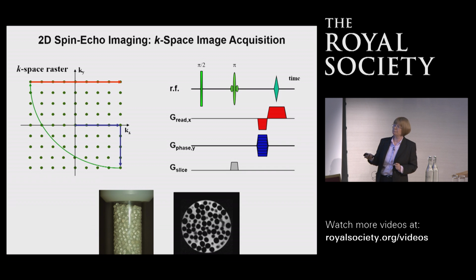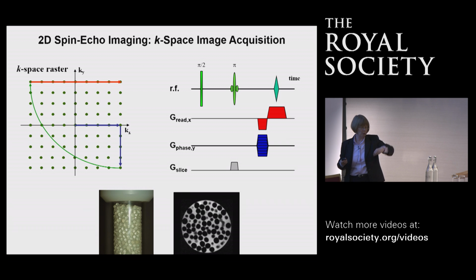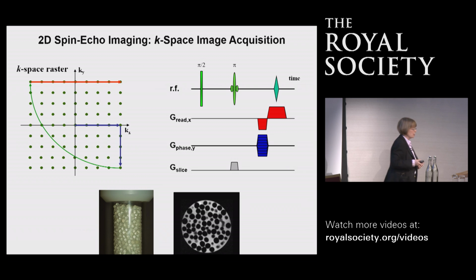So here is a column filled with spheres, and then water poured into that column, just as an example. And if I look at a cross-sectional image, instead of a brain now, I've got a packing of spheres, and I get my signal intensity back from the water, and no signal intensity from the glass spheres. And this is a mock-up, essentially, of a small reactor. Right, so that's an image.